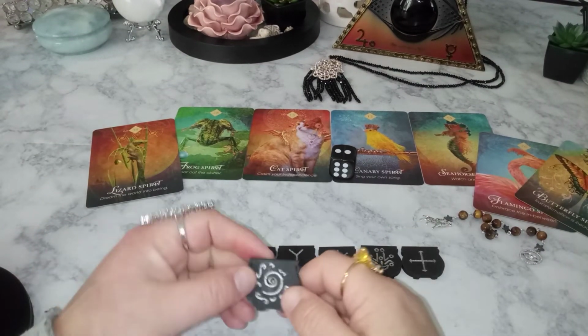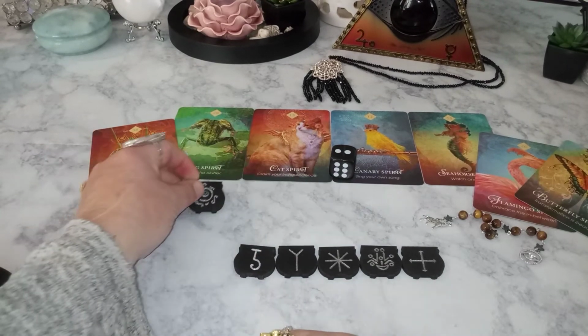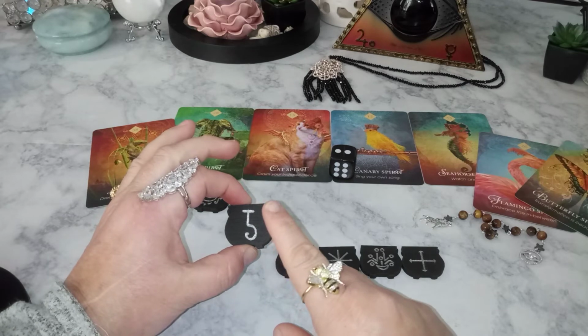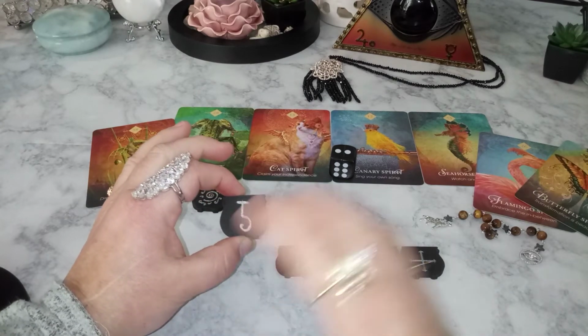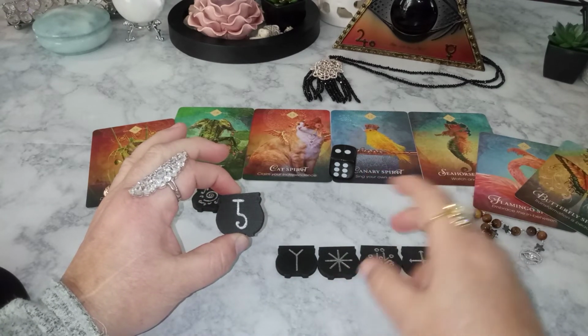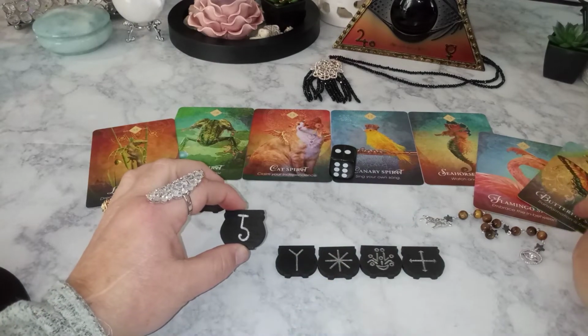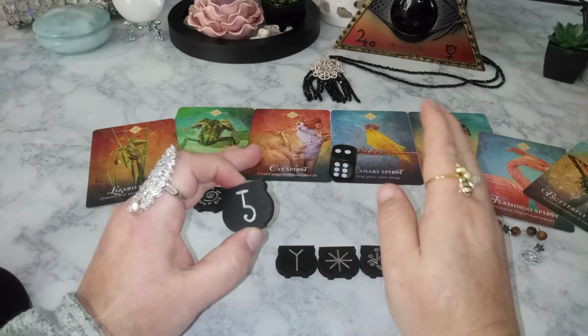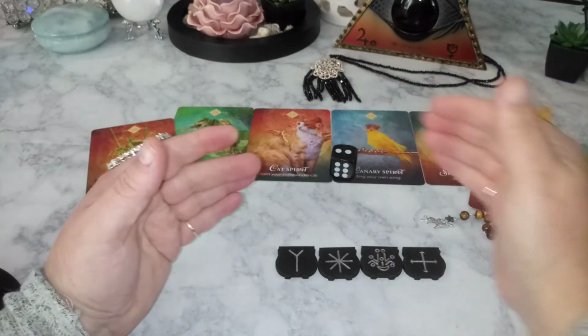First thing we have is connecting with spirit. Okay, so we're connecting with spirit. The next one we have is the scythe, which is an ending, and then a new beginning, which goes with this butterfly, with this transformation. Everything is energy. Everything that ends begins. Okay, that's a fact of nature.